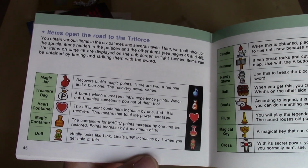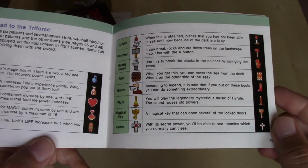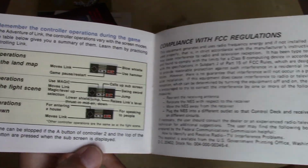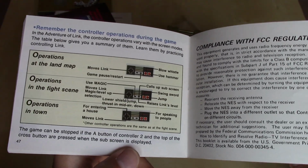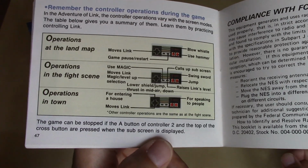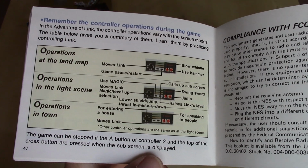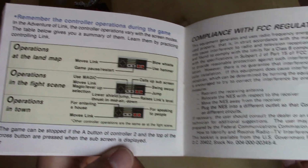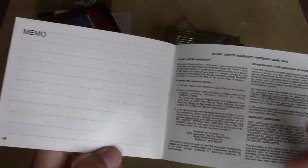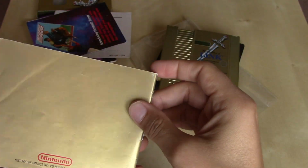Items open the road to the Triforce. Continuation of items list here with both illustrations and screenshots of what they would look like in-game. Remember the controller operations during the game. So kind of a quick reference page here. Sometimes in Super Famicom games they would give you a quick reference card, but it's referenced here on pretty close to the last page because we're left here with FCC regulations, that blank memo page, and then information about your limited warranty.